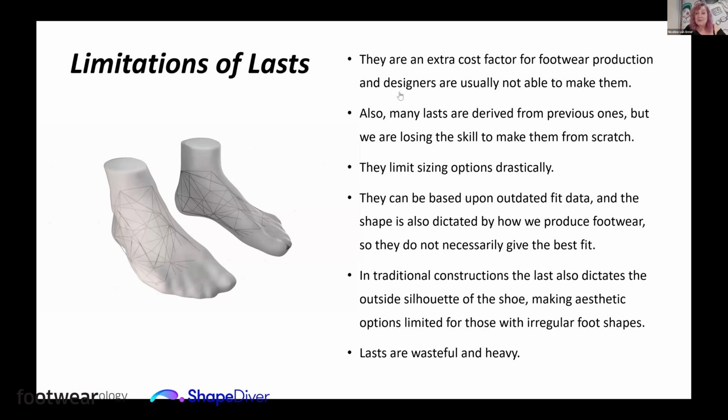So, setting the stage for this discussion about lasts, because as soon as you start challenging it, I know there are people who are going to be very irritated or almost feel attacked. But then again, when we look at this more step by step, obviously everybody also knows there are great disadvantages when it comes to lasts, because they have a lot of limitations. Obviously, it's an extra cost factor.